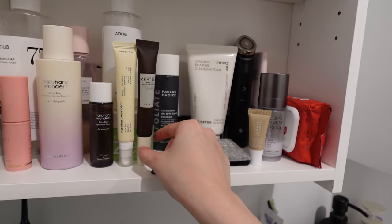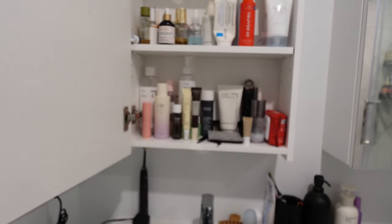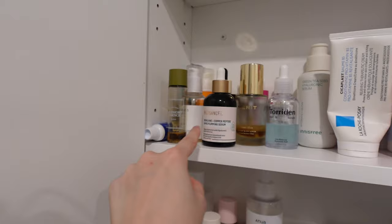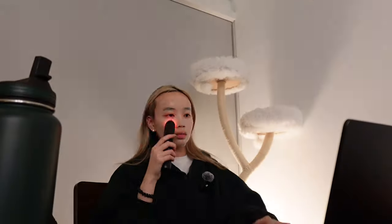The Innisfree one is here as well. But yeah, thank you, Haru Haru Wonder, for renewing my skincare routine this month. That's my leftovers. You see, I'm almost out, so I'm gonna finish using those. Top is my hair care.